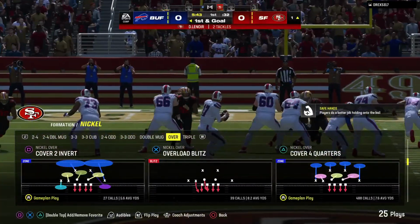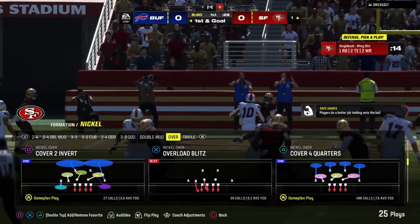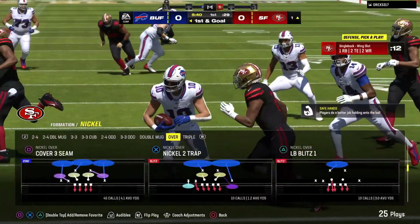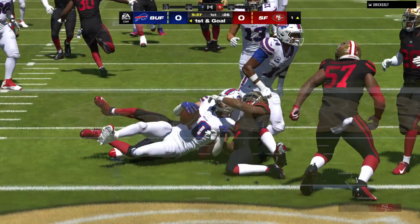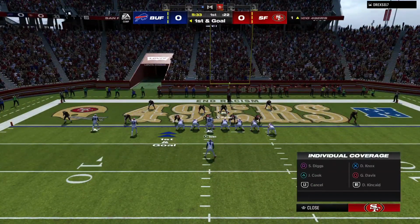That's a big conversion there on 3rd down, and this has been a great opening drive. You know, at this point, they'd hate to settle for 3, but they've created a fresh set of downs and a 1st and goal. 1st and goal, a chance for an early statement here on the road.